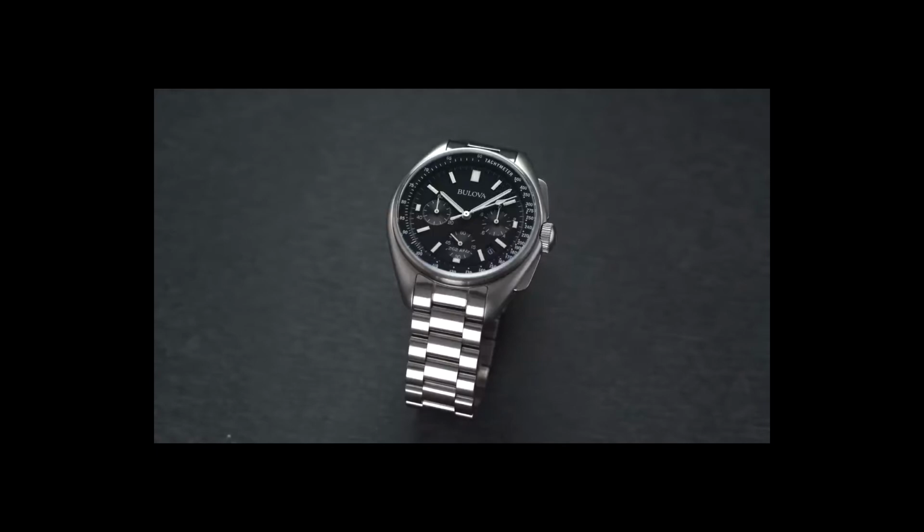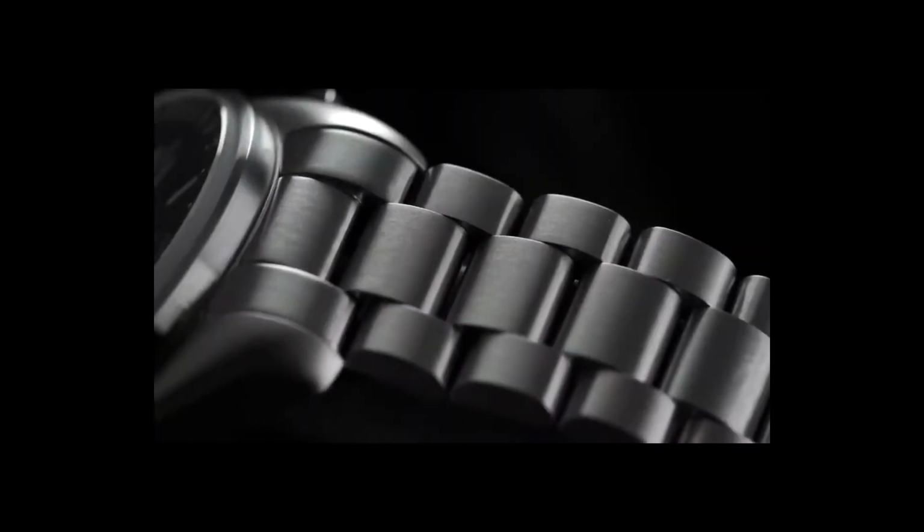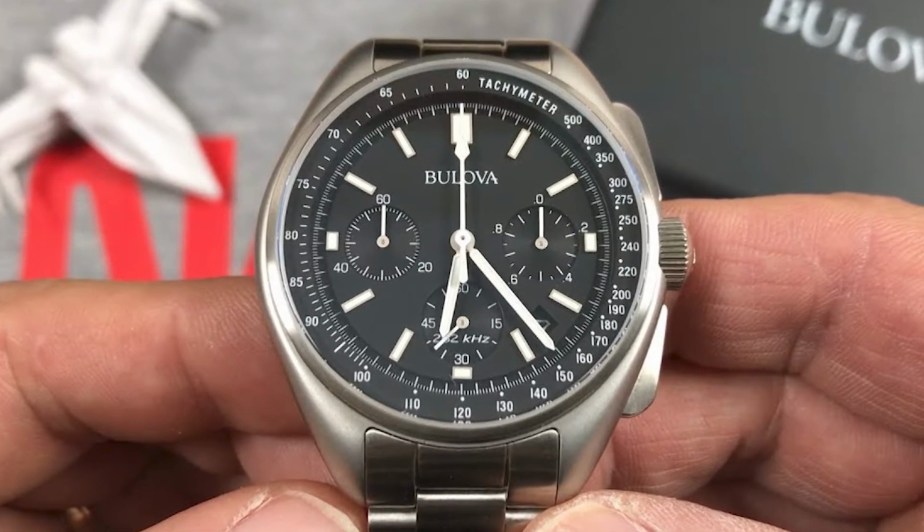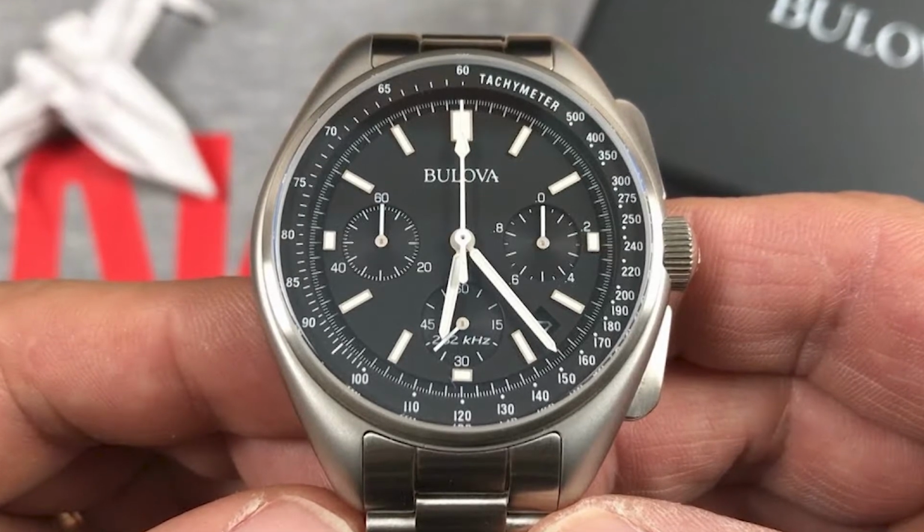This improved system allows the quartz crystal to vibrate up to 8 times more than the standard frequency of a typical quartz watch. This system also proves to be more accurate by 10 seconds per year as per Bulova.